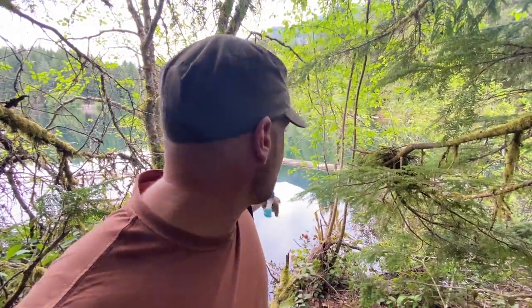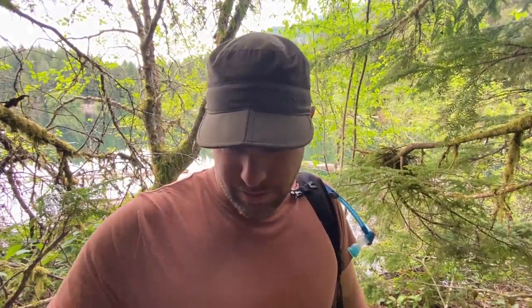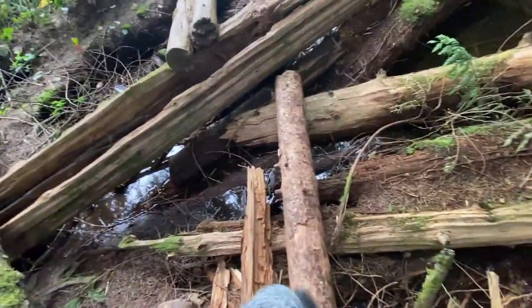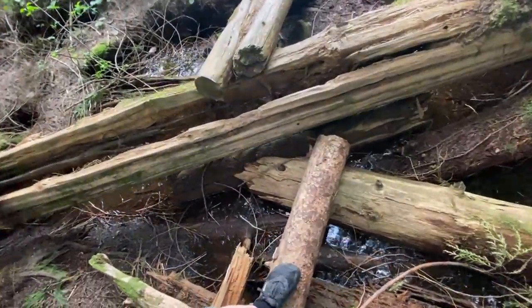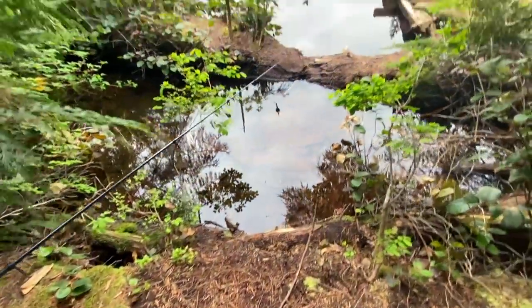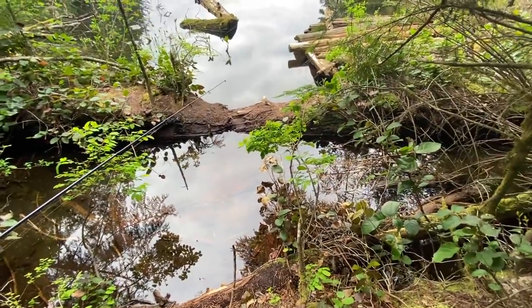That's a little bit too tight. There's a big tangle of branches down in the water there. Almost lost my hook, but I'm gonna try a couple more spots. This is more like it.